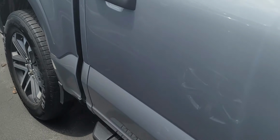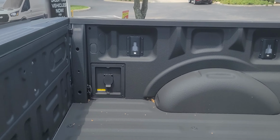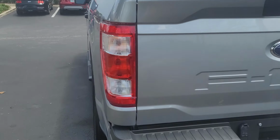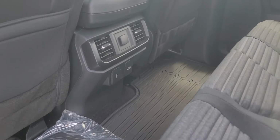As you can see, it has running boards, has a spray-in bed liner with an outlet in the back. It has the rear parking sensors. There's your tow equipment. Has the vents in the back for the passengers, also places to plug in the phones. Those seats come up to give you extra storage room.